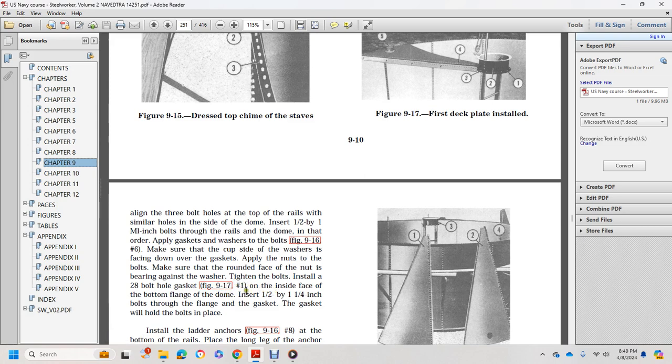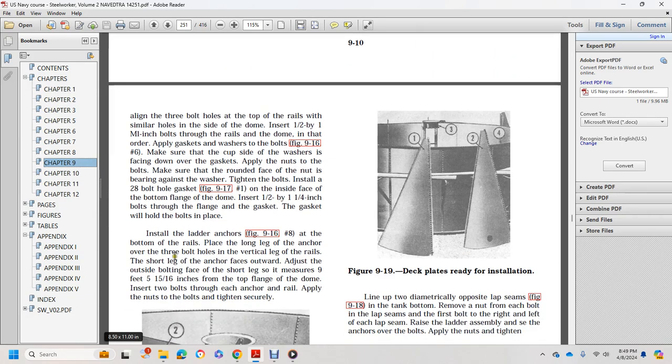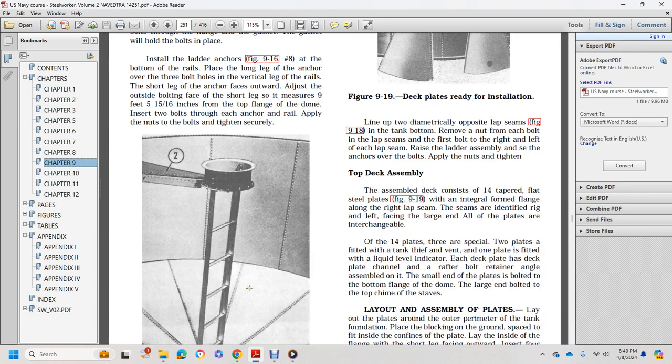Insert 1/2 by 1 1/4 inch bolts through the flange and the gasket. The gasket will hold the bolts in place. Install the ladder anchors, Figure 9-16, number 8, at the bottom of the rail. Place the long leg of the anchor over the 3 bolt hole with the vertical leg of the rail. The short leg of the anchor faces outward. Adjust the outside bolting face of the short leg so it measures 9 feet 5 1/16 inches from the top of the flange of the dome. Insert the 2 bolts through each of the anchor and rail. Apply the nuts to the bolts and tighten securely.